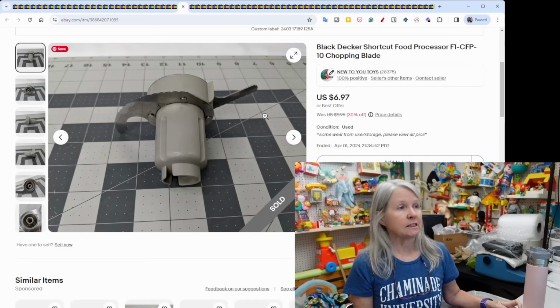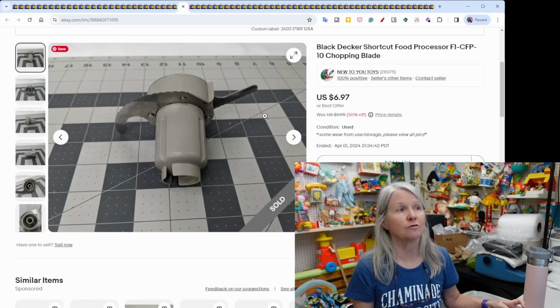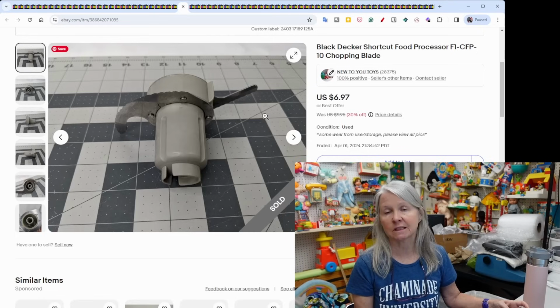Small appliances, part them out. This is the Black & Decker Shortcut Food Processor. This is just the chopping blade, and it sold for $6.97.